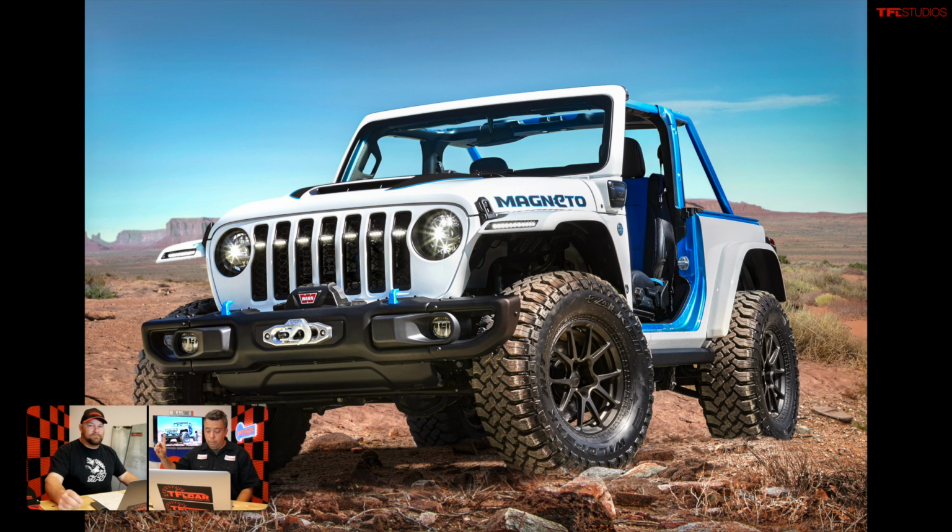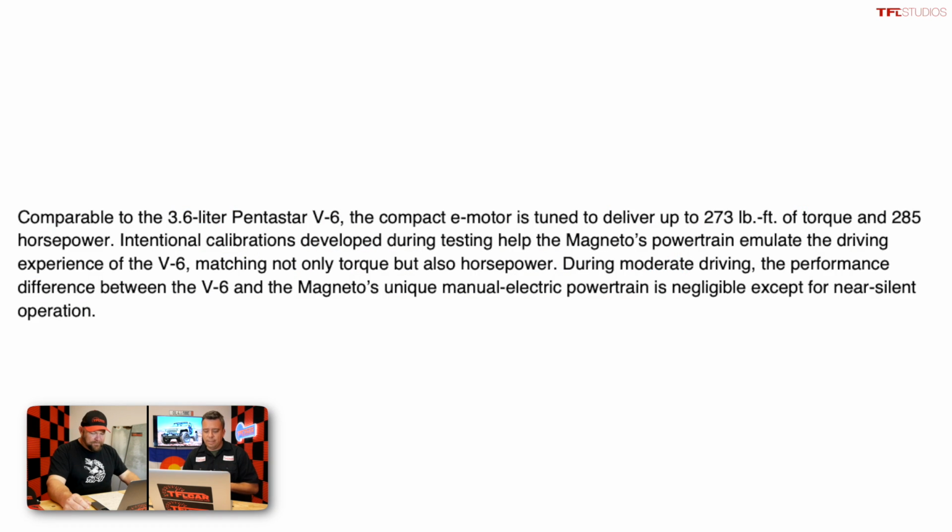Here's some of the specs, dude. So the electric motor, which is custom built just for this concept, 285 horsepower, 273 pound-feet of torque, and it's sitting under the hood. So it's kind of mounted where the normal gasoline engine would be. That's correct.